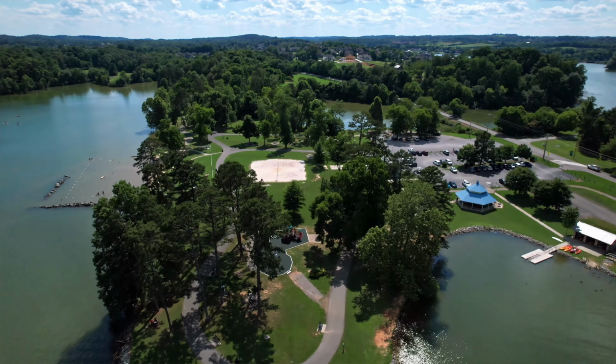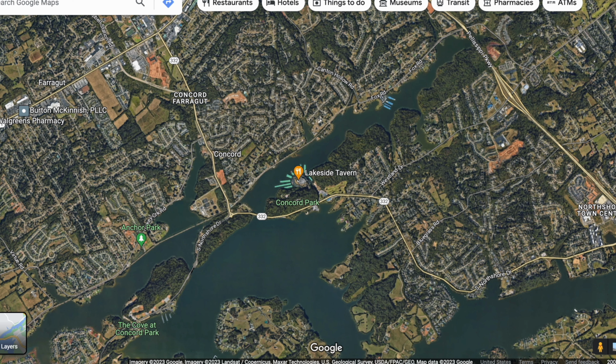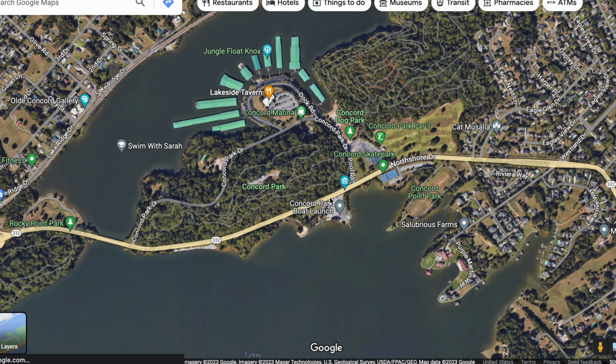And now keep in mind, Concord is part of Farragut, so don't get that confused. It's just we call that specific part of Farragut Concord. So as far as lake access goes, you've got a couple marinas, you've got plenty of boat ramps, you've even got some piers and things like that you can go to if you want to fish, or different public access points throughout the whole Concord area.